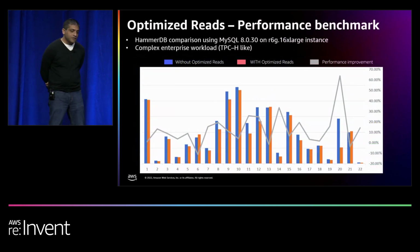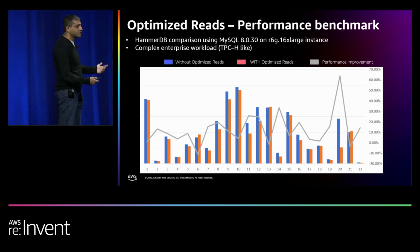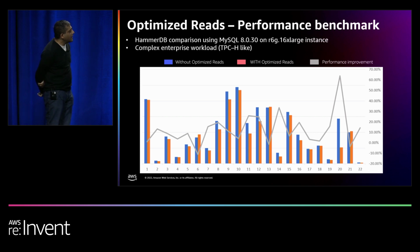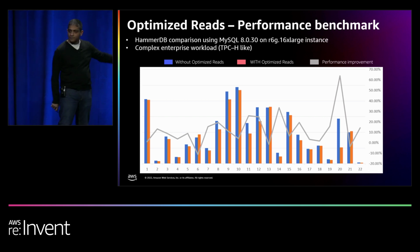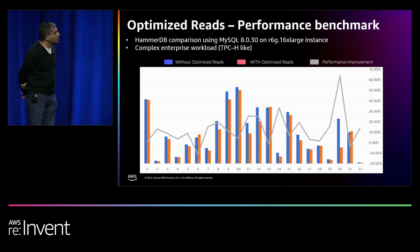We ran benchmarks. In this case, it was HammerDB, and TPCH is more of an analytics workload. They have 22 queries, and you can see for each of these queries what the level of improvement is. And on the right side, you can see, and lower is better, by the way, for the bars, because it's the elapsed time for the query. And on the right side, on the lines, you can see what the improvement is. It's up to 60%, but on average, it's more like 50%.